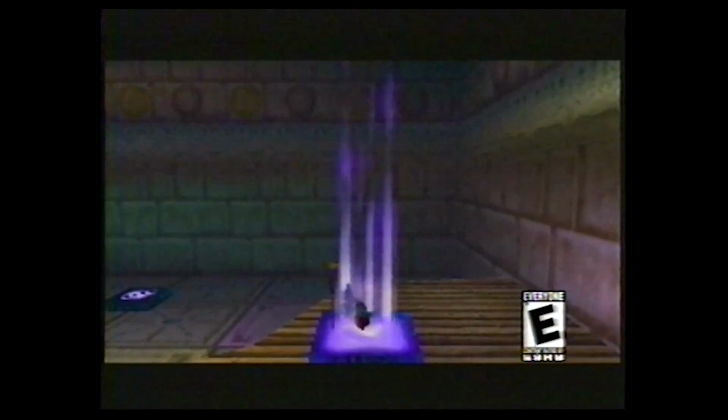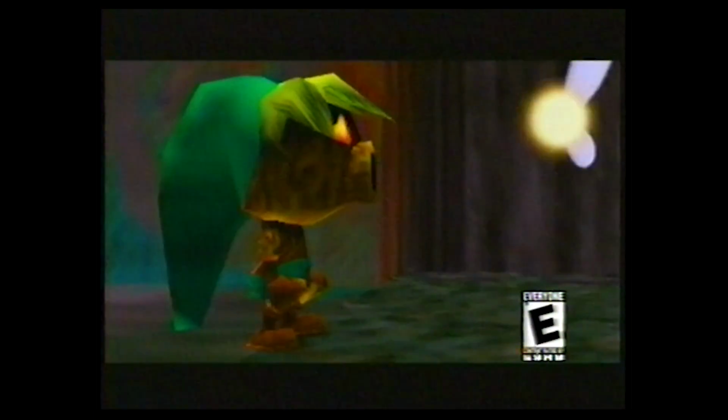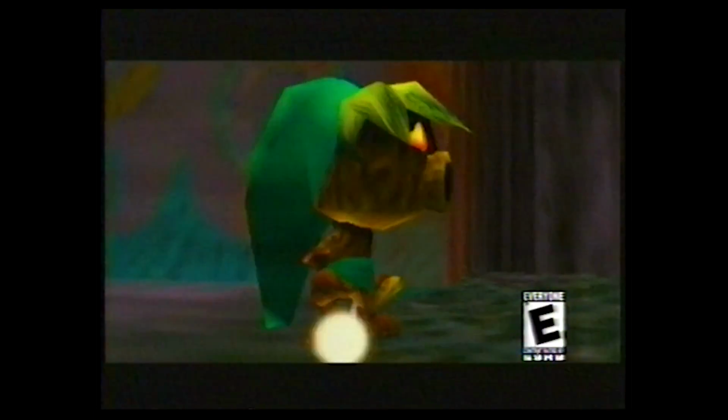Let's talk with the experts at Nintendo. Being a sequel to the best video game of all time wouldn't be a bad thing within itself, but at the same time, The Legend of Zelda Majora's Mask is much more than a sequel. In fact, you could label it as a sequel, but then you'd have to take everything you know about sequels and throw it out the window.